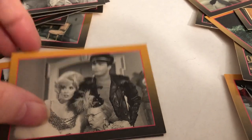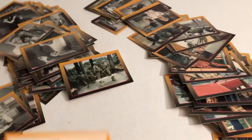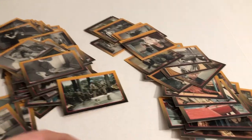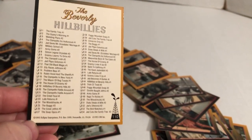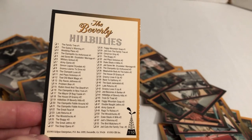A lot of wild humor on these. You can see, they just have a lot on some episodes. Very cool. Let's look at the main card again. These kind of fit in this, but it's just too many. I don't know if I have another batch of these where I put them in an album or not, but there's a ton of them. 110. This is a checklist. $19.93. I think they still had some of the wrappers, but they didn't find those in this batch.